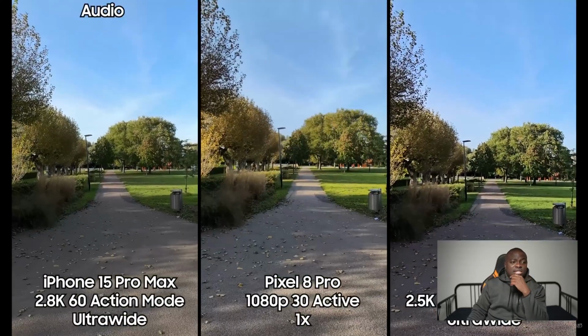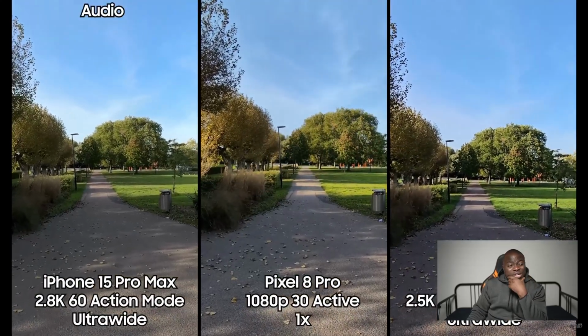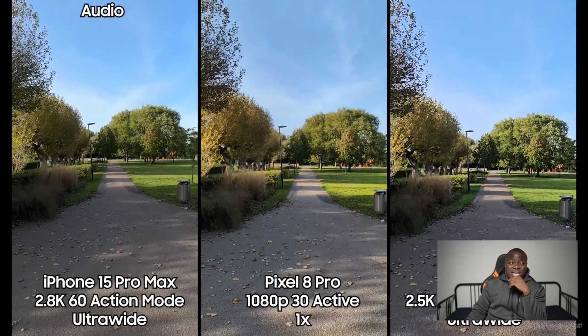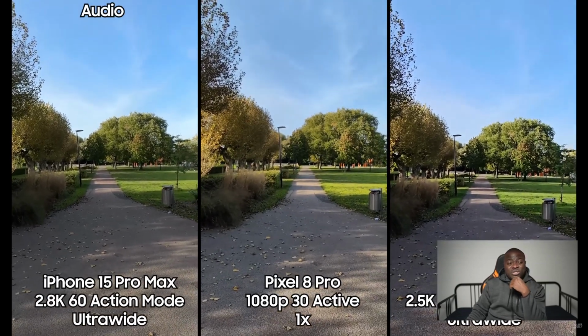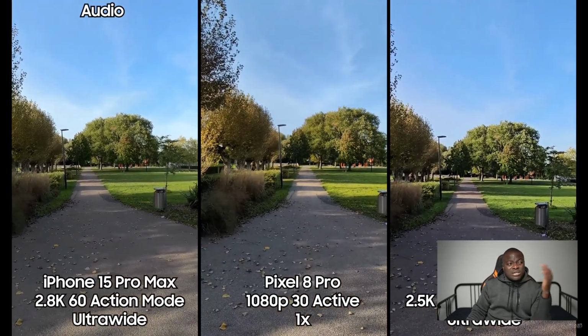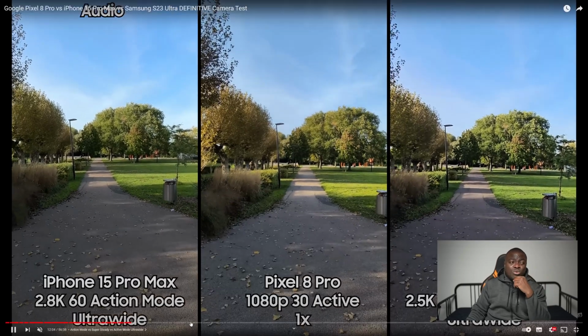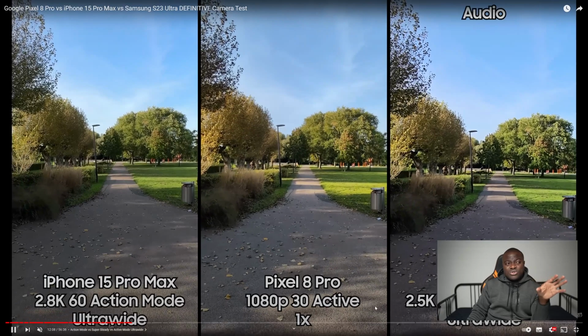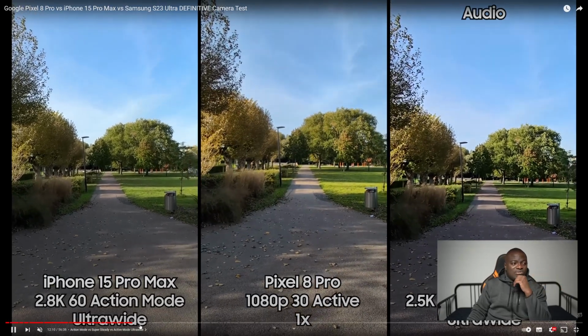So you've got the stabilization mode here, which is behind the competition, where Samsung and Apple are shooting 2.8K at 60 FPS, 2.5K at 40 FPS, and you've got it with the ultra wide, the 1X. In this particular one, the iPhone 15 Pro Max is way more robust. The Pixel is very much behind, even though the colors look good. It's something that they're behind on.